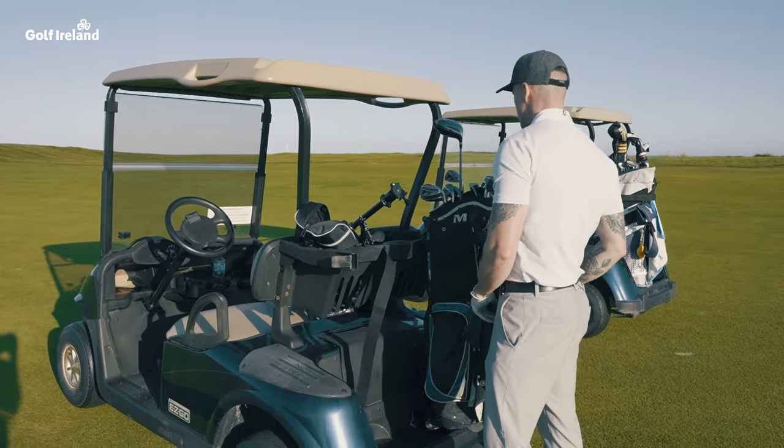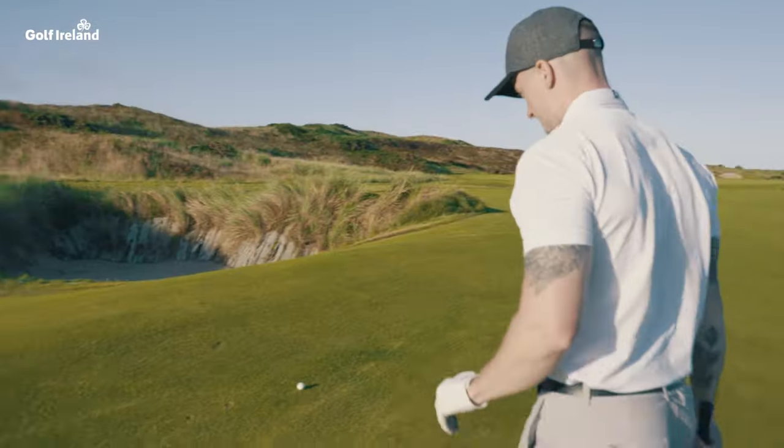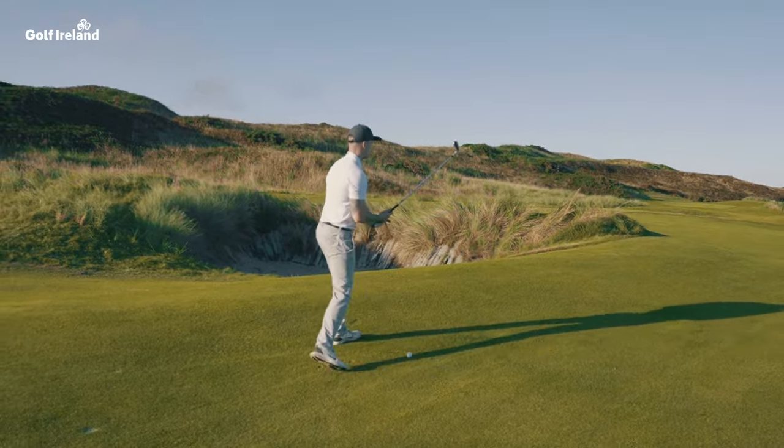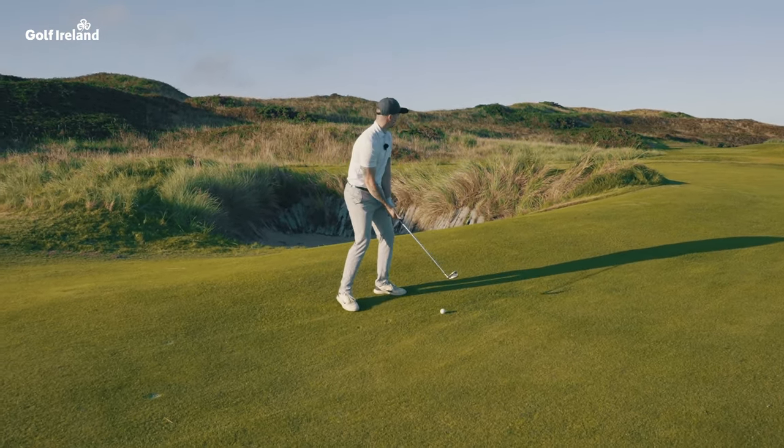Bit of a slope. Could you even it up a little bit here? You know what? If I get it on the dance mat. If you get it on the green, you're pole position. And if it goes four, it'd be four up with four to play.